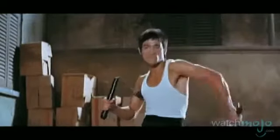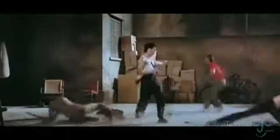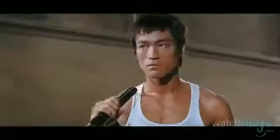Interestingly, the bad guys regroup and are laughably ordered to kill him without using their guns. Go and get him, but no guns. This allows Lee to pull 2 sets of nunchucks out of nowhere and whoop the thugs good and proper. No, for real though, where did he get those?